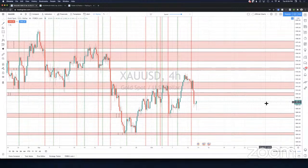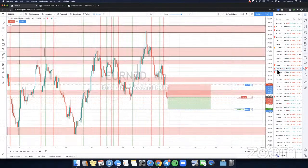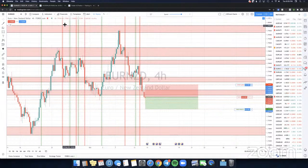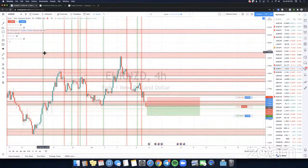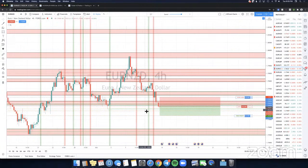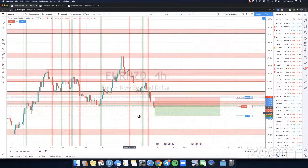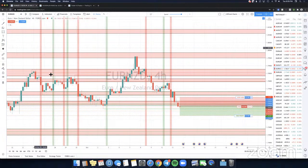Let's see. Trading for a living said Euro NZD looks like it's hitting support. Let's check it out. Maybe. Let's see. Actually, it is. Well, not fully yet. I didn't see the zone earlier. I think this was a new zone that was created probably recently. So yeah, it looks like Euro NZD did hit a zone right here. Let me see if I can adjust this.